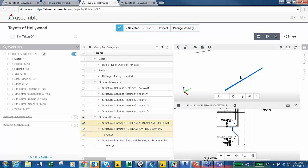So the real question is, do we need that thing? What is it for? We can ask an RFI now, and we can figure out exactly what that might be related to and whether or not it's important for us to have or understand. We actually had a job that we did that had some steel that never made it onto the 2D sheets but was in the model.